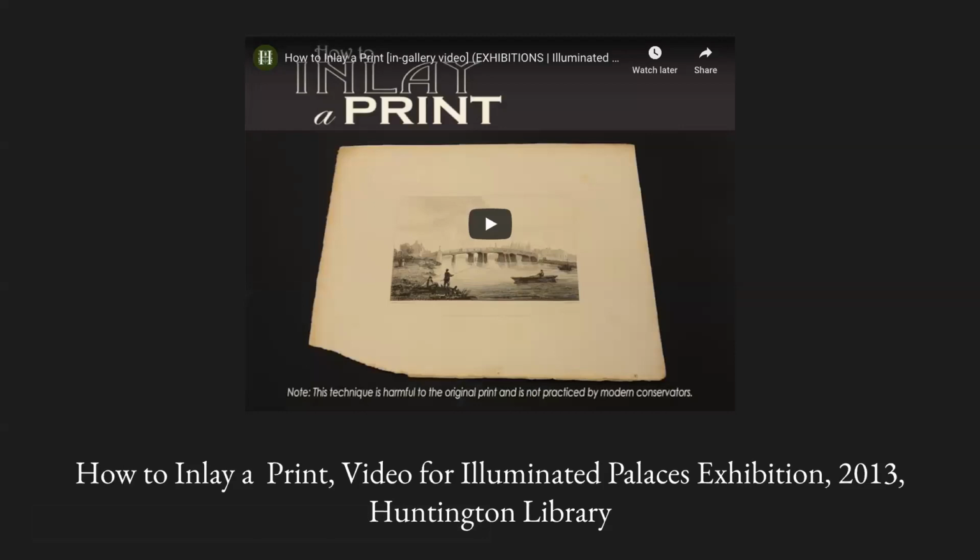Okay, so this technique of beveling a page or beveling paper to create a window frame is called chamfering, C-H-A-M-F-E-R. And that's actually a technique, a term that's used in carpentry and architecture.